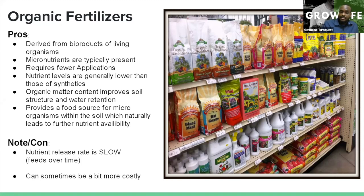Another example of this would be bone meal, where they powderize the bones of animals that have been slaughtered. Sounds gross, but this is nature. Micronutrients are typically present within organic fertilizers. So remember with synthetics, they typically don't. Some of them can, but the majority of them, 90% of them, include no micronutrients. Why are micronutrients important? Micronutrients are important because these help to improve your plants. They are literally vital to your plant's health.